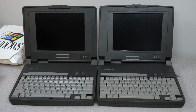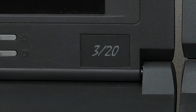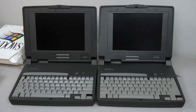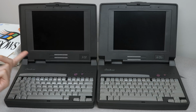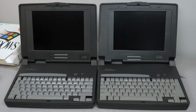And spec-wise, just doing a quick Google search here, the 320 has a 386 SL running at 20 megahertz, so that's 386 20 megahertz is probably what that stands for there. It has 2 megabytes of RAM and either a 40 megabyte or an 84 megabyte hard disk. Now, unfortunately, as I mentioned earlier, the hard drive in here is dead, so I'm gonna have to see if I've got a replacement for it. And also the screen is dead. That's why I was wondering if maybe TweeterMan was taking this one apart to transplant the screen and the hard drive from this, assuming there's even a hard drive in here.